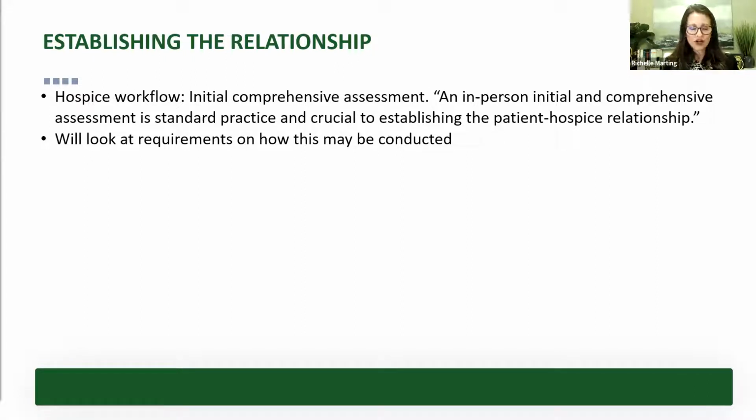Thinking about the workflow and the sequence of events in a patient electing hospice care, there's a quote from a Medicare Telehealth FAQ document that has been published to give guidance on telehealth rules and flexibilities during the public health emergency. It's also at the end of this presentation on the resources page. But there's a good quote that I like that says, typically an in-person initial and comprehensive assessment is the standard of practice, and it's crucial to establishing the patient-hospice relationship.